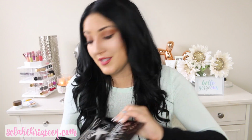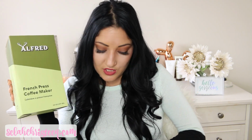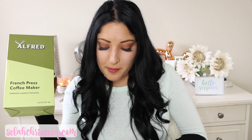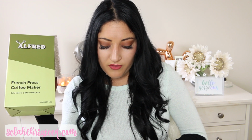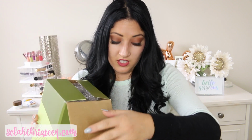So I got 3 skincare products in this box, and that's amazing. Lastly, this is another thing that you got to customize. You could either get a teapot or a French press coffee maker. I chose the French press coffee maker, which I'm super excited about. This is a $22 value. It says, trendy LA coffee shop Alfred Coffee is making it so easy to brew the perfect cup of joe with this stainless steel coffee press. Use filtered water at 200 degrees Fahrenheit.